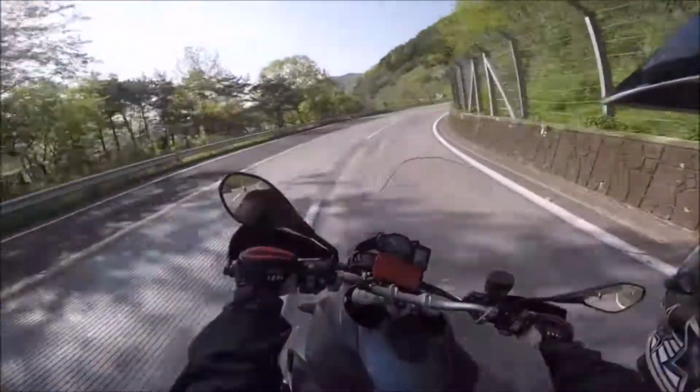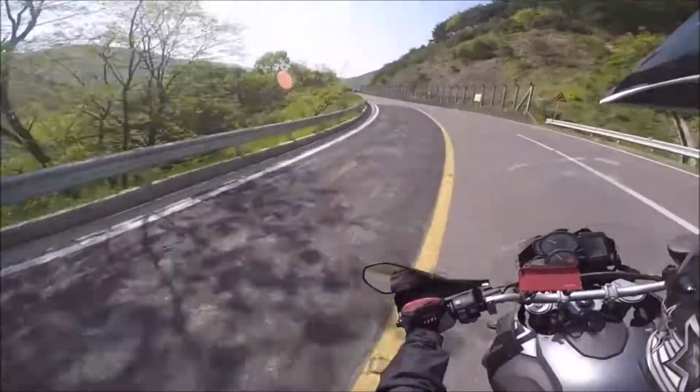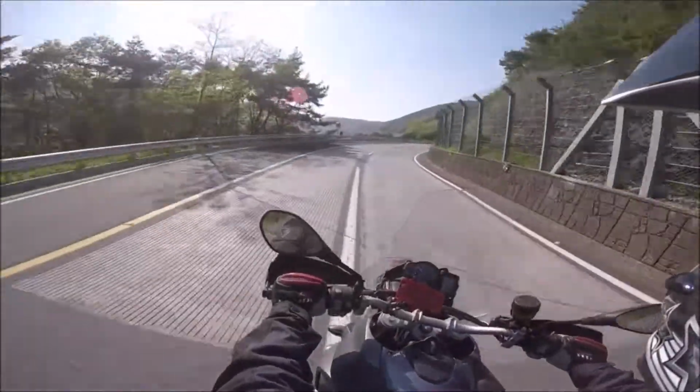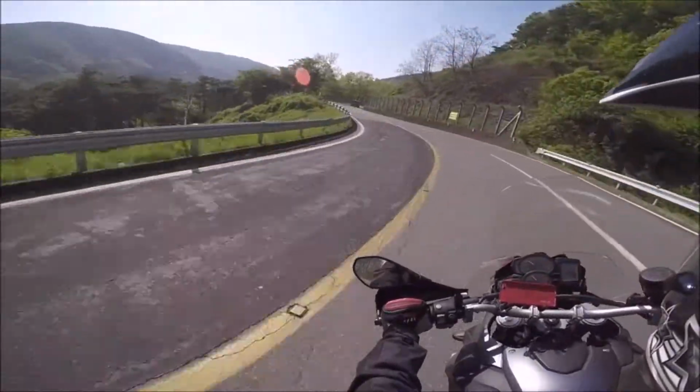So this is just a run up one of the mountains. Now this mountain is towards Mirang, which is in the south of South Korea, about 45 minutes drive from Busan, which is one of the major cities in South Korea. It's just a quick run up the mountain. I just sort of talk about the tires a bit.